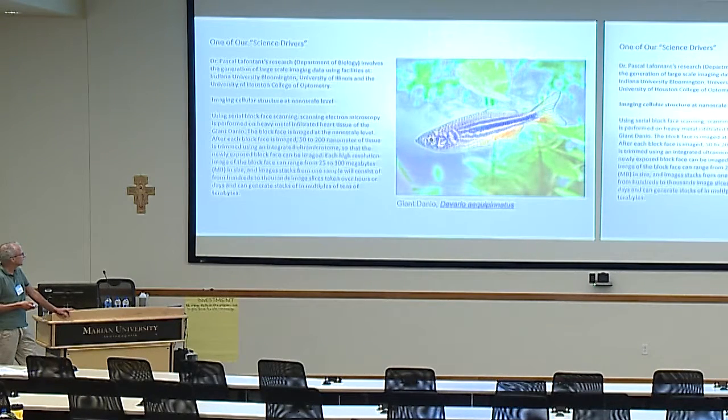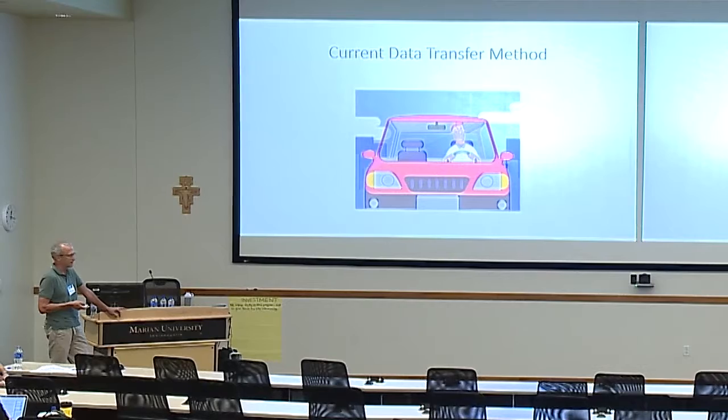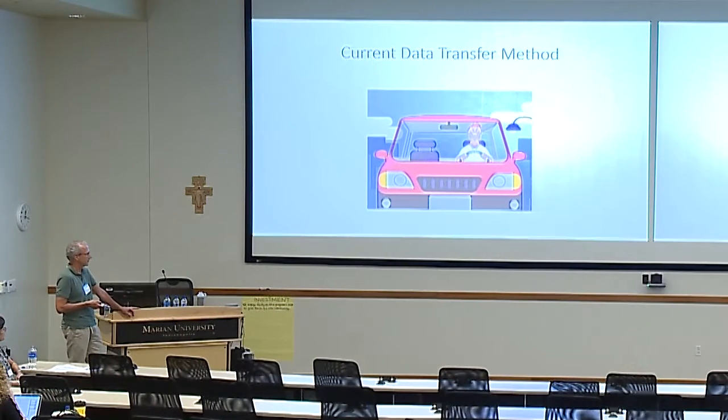Basically what they do is they image the heart with an electron microscope, and they do it in slices, so they'll have super fine detail and lots of slices. So the files can be tens of terabytes large. That's a problem with that much data. The current transfer method is this: put it in a truck and drive it around, or go to that location and do your research there. So we're trying to make it a little more convenient for these guys to do the research.